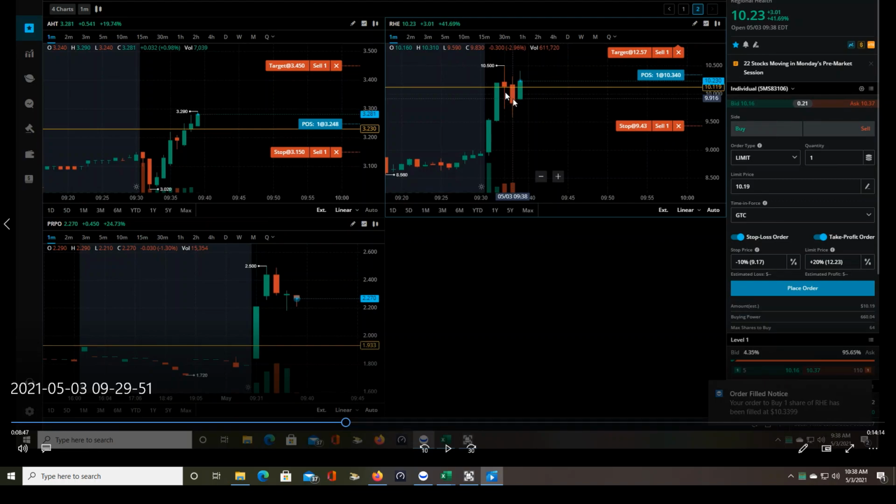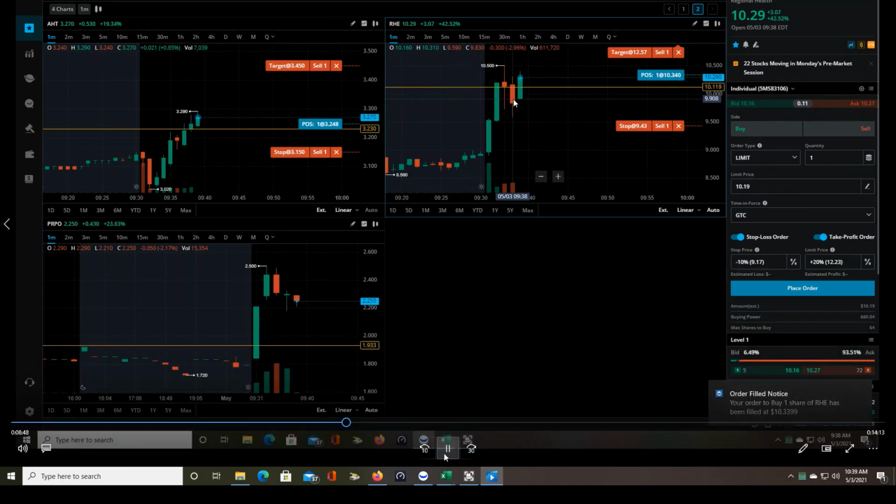The low of it was 959. I always go a little bit lower. If it's a very cheap stock, I go about 1 cent lower. This is like a $10 stock, so I went about 10 cents lower. The 949 level made a lot of sense because 950 could be a support that it bounces off of. So that's why I did that.